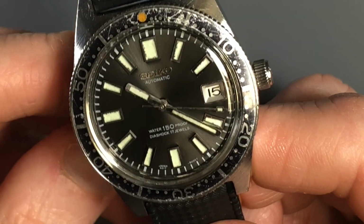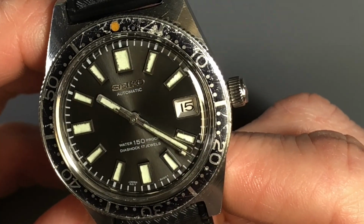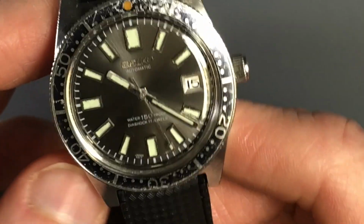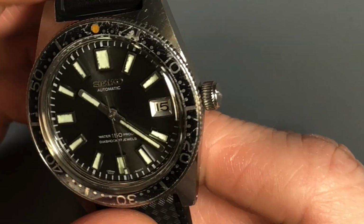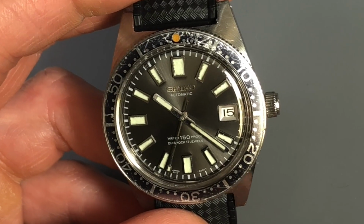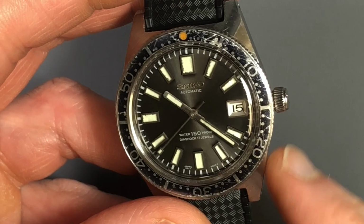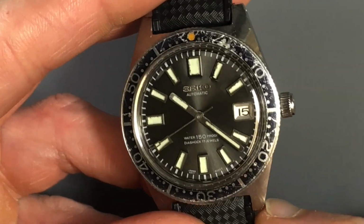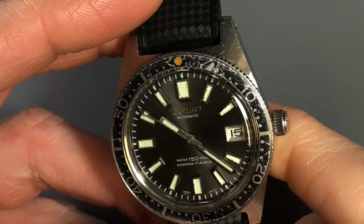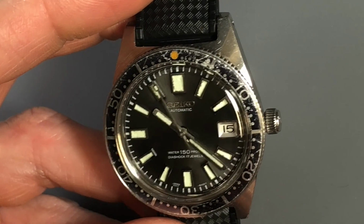Perhaps the biggest thing worth mentioning is that this marks our first opportunity to present a 6217-8000. This is what's known as the small crown variant. As I said earlier, they were only in production for a very short period. And when I say short, I mean by the time the watch hit the public in July of '65, all of the 8000s produced were already made, and the 8001 was already underway.